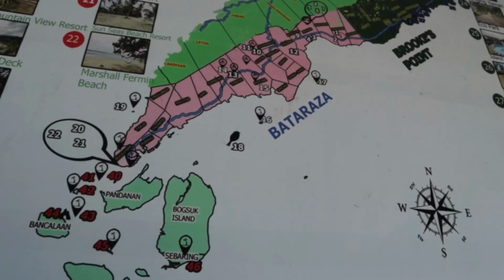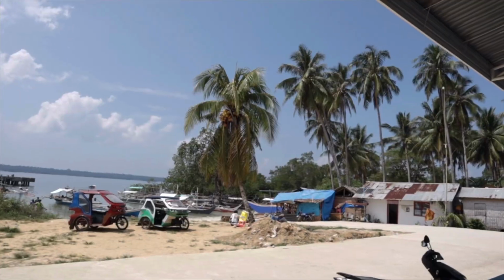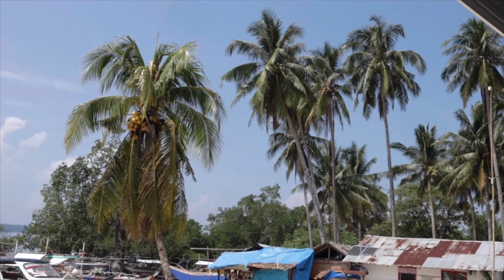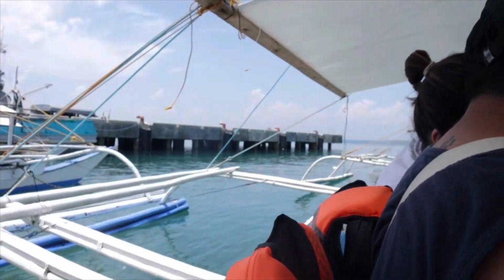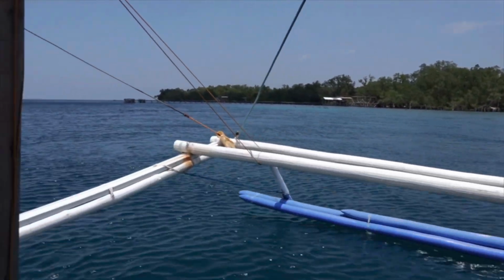This area is considered a Muslim community, so women tourists here are encouraged to not show too much skin, so be prepared to have a shawl or sweater.